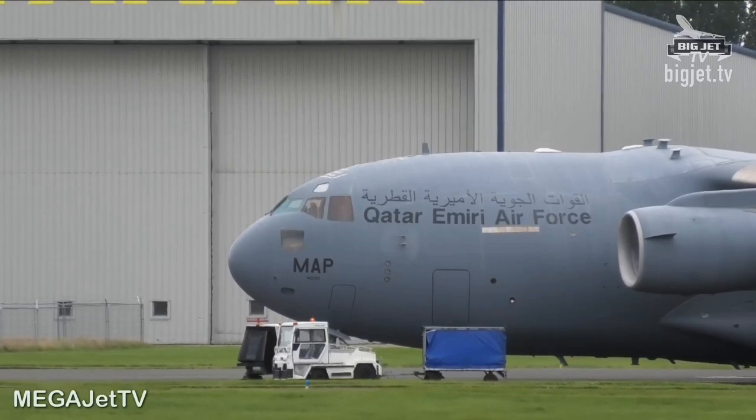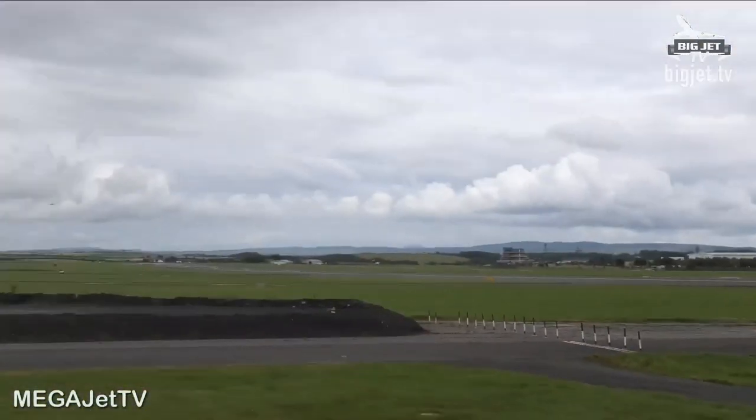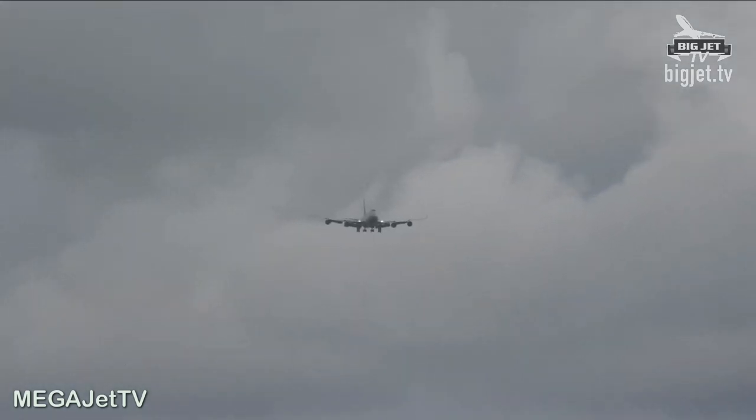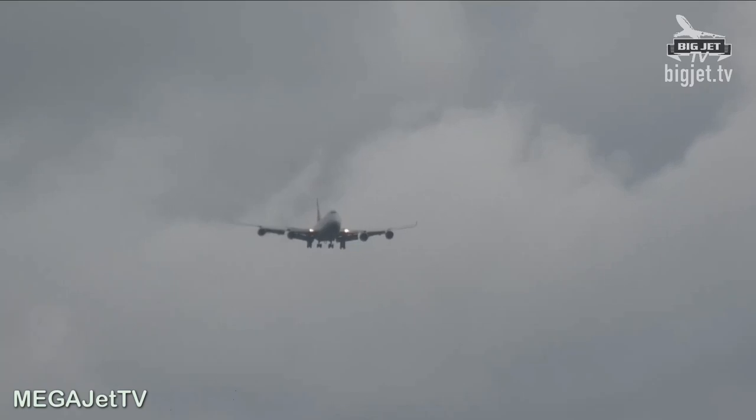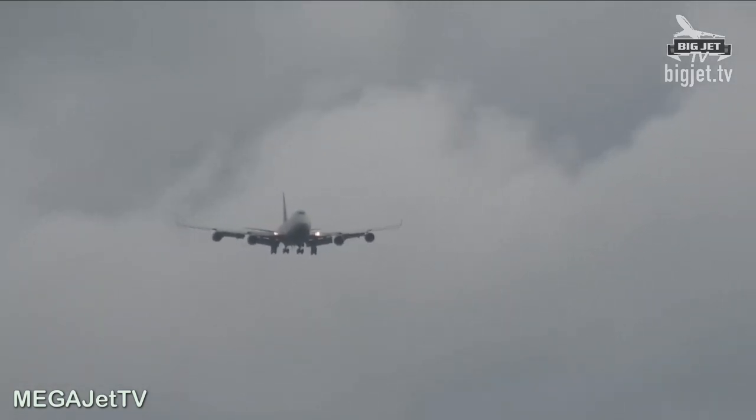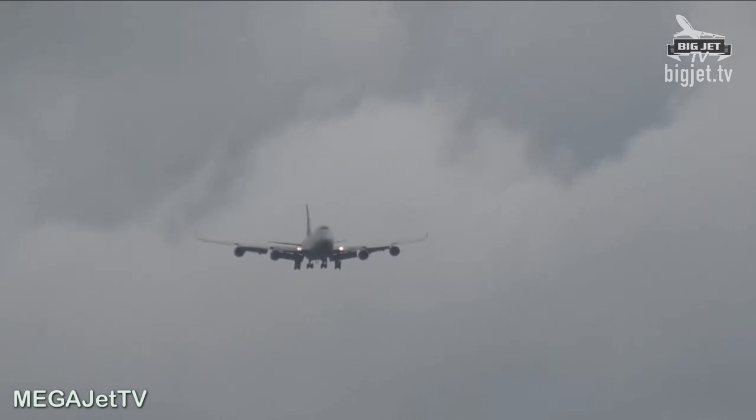So here comes a 747, folks. If you're feeling a little bit deprived of 747 action, here comes one right now, all the way from Los Angeles. This is a 4 or an 8.